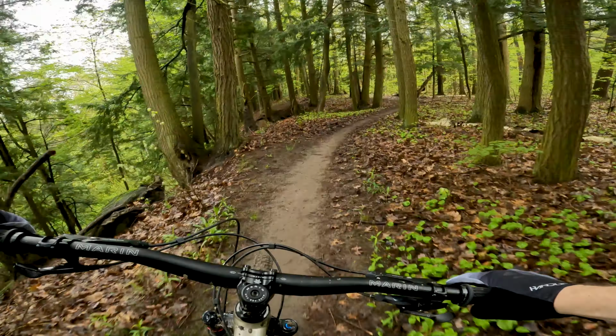If you're in the market for a mid-travel trail bike, kind of a do-it-all bike, I think you definitely owe it to yourself to check this bike out.